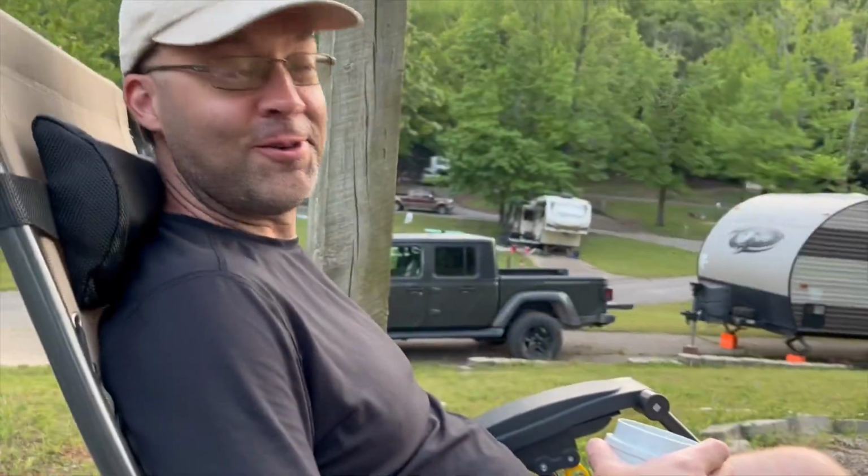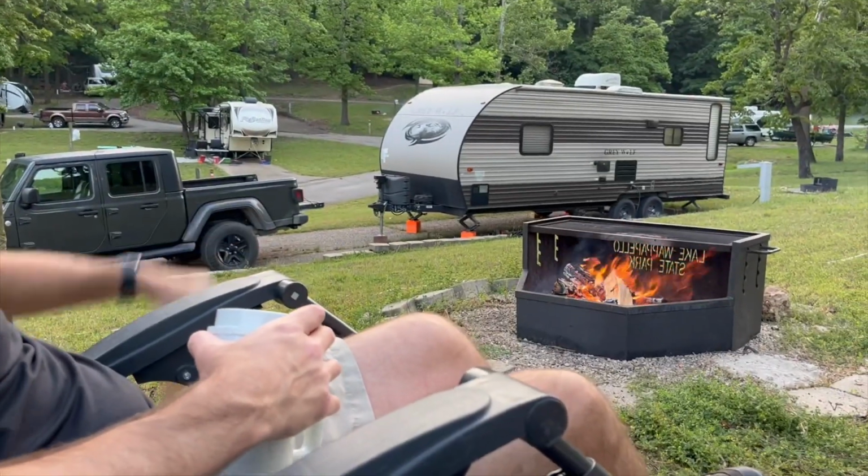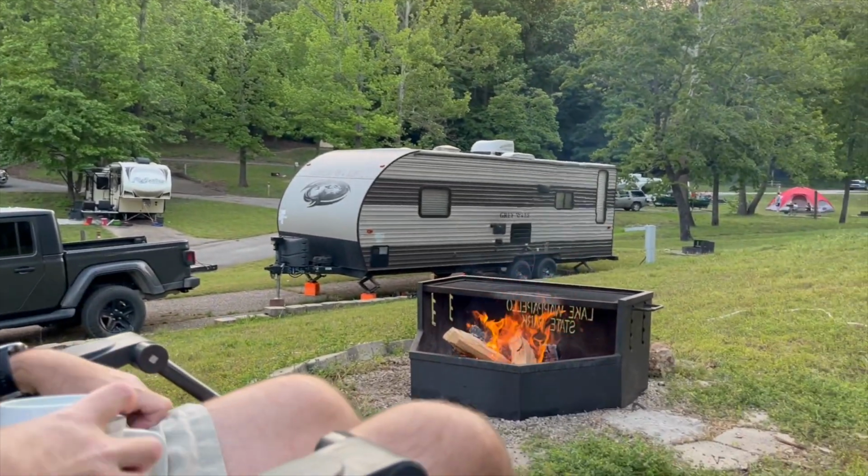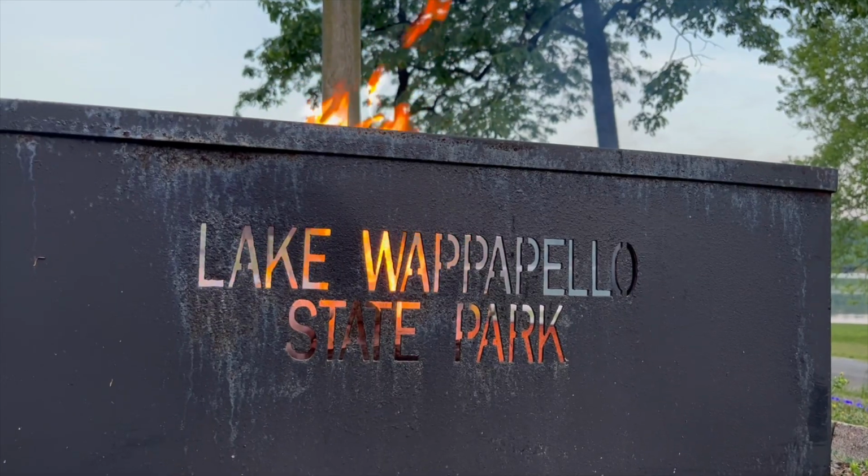Put another log on the fire. Look at that. We always try to have lots of fun when we're camping.